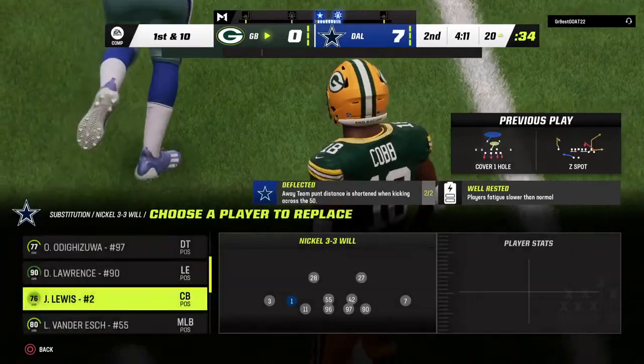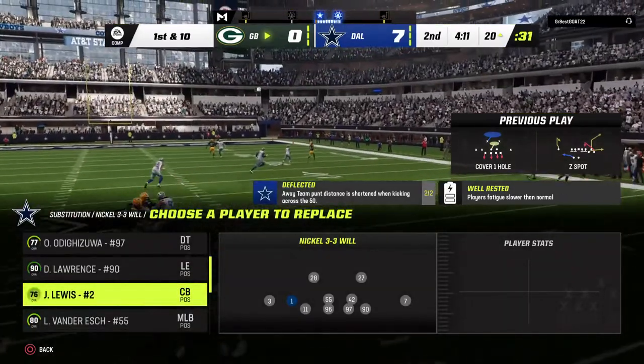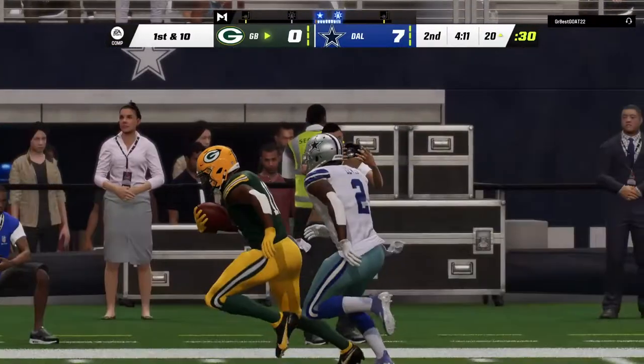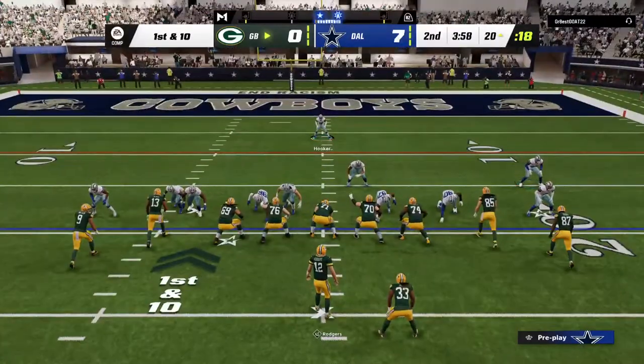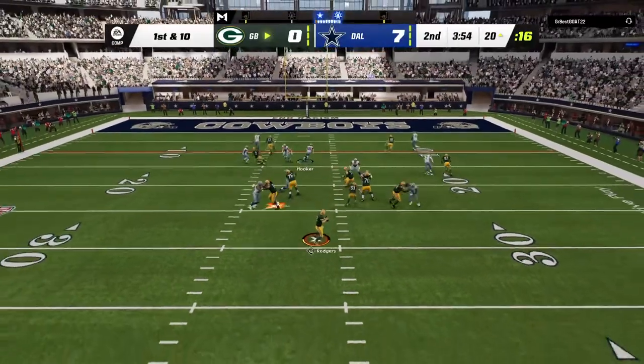This offense has been slow to get started. Maybe the late wake up call that they have been seeking. He gives it to Aiden and Benny.